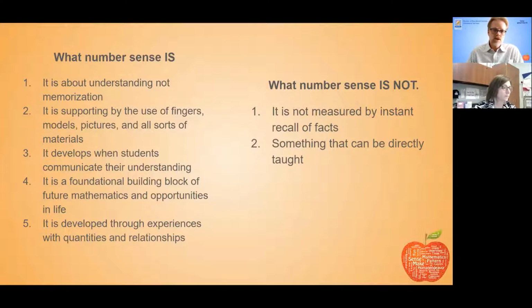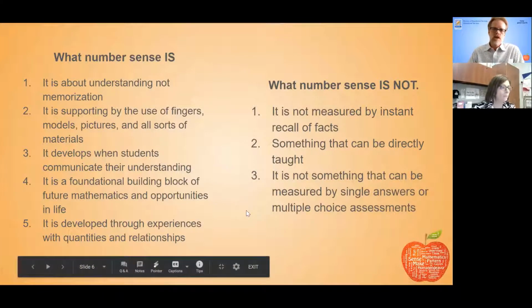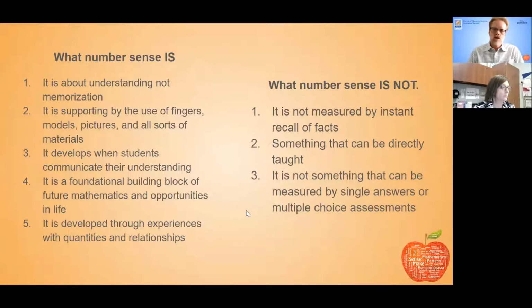We can provide a lot of experiences and a lot of facilitating and working with mathematics for students, which is in a sense teaching it, but it's not something that we can directly teach in the sense of direct instruction. And then finally, it's not something that can be measured with single answers or multiple choice assessments, those types of things. To really understand whether students have a grasp and a solid number sense, it takes really diving into their thinking and getting to understand their thought process about a problem.